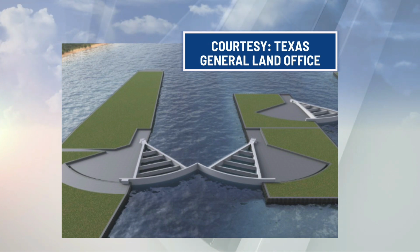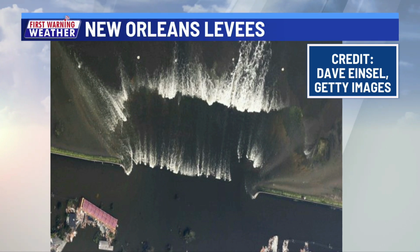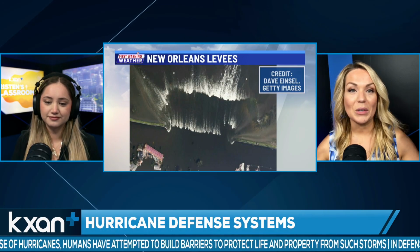It'd be interesting because, kind of tying into the next project here, or the next mechanism, are the levees. And I say that because you run the risk of building something like a seawall and a dike and saying, okay, these should be able to withstand a category 2 or a category 3.